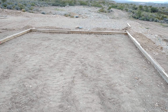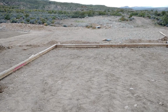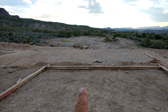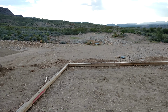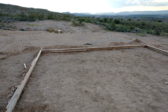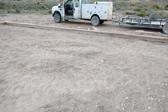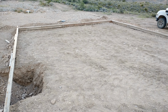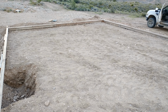Or maybe we won't do it that way. Maybe we'll do the kitchen sink. Yeah, we'll probably do the kitchen sink as a separate run, because our septic is right over there. So a little bit of trying to remember what we planned on as I'm standing here talking about it. Anyway, that's basically it. Basically, we need to throw some plastic down and rebar, and then we're ready to pour concrete.